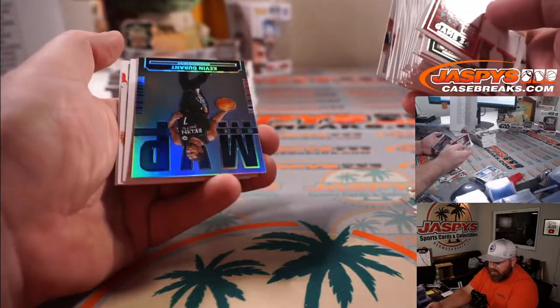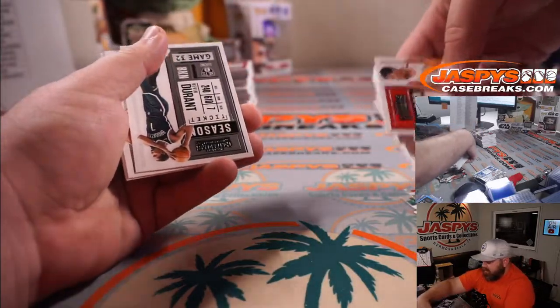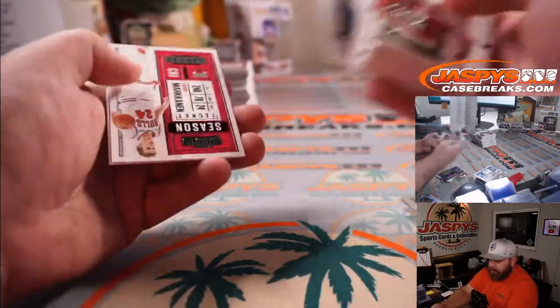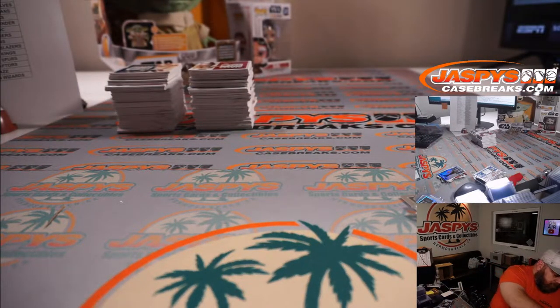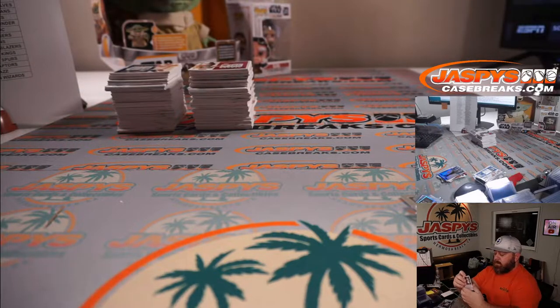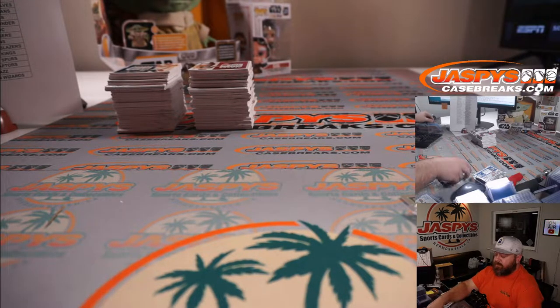And Kevin Durant, MVP contender for the Nets, and Nick Nguyen. That's a nice looking card. No numbering on that? It's pretty. Real pretty. Is it, Ben? Well, maybe we're just waiting on the one redemption in this case. The one true redemption. Two boxes left.